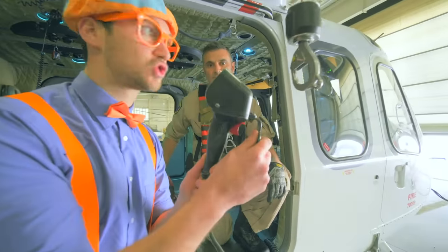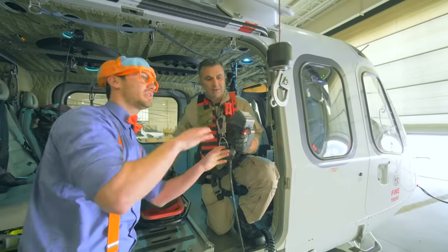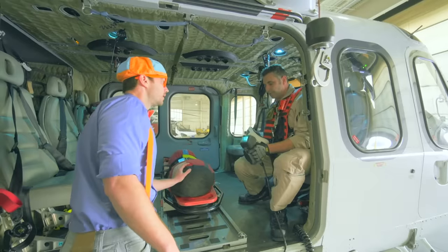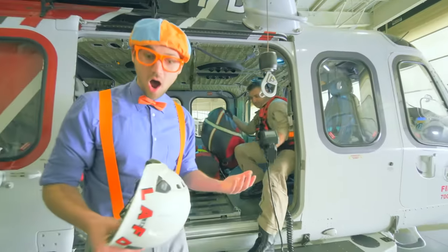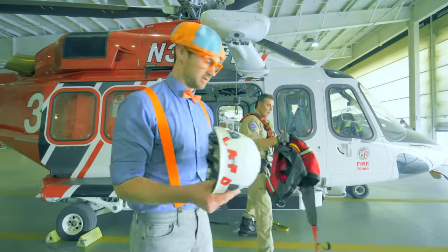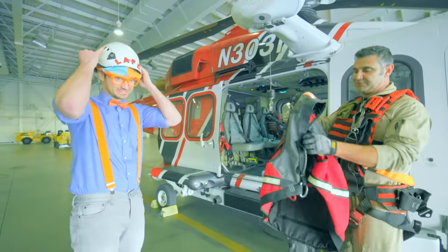Whoa, this is the controller of the hoist. Wow, can you show me all of this stuff in action? I sure can. Would you like to try our hot seat? This is how we rescue people who really aren't hurt on the ground. A hot seat? I wonder what a hot seat is. Well, our hot seat looks like a jacket. Go ahead and put your helmet on. Okay. And you already have safety glasses on, so yep.